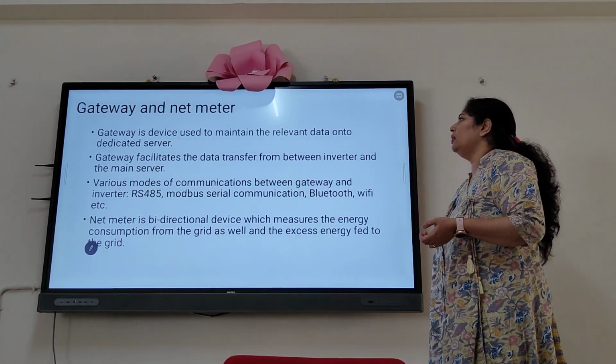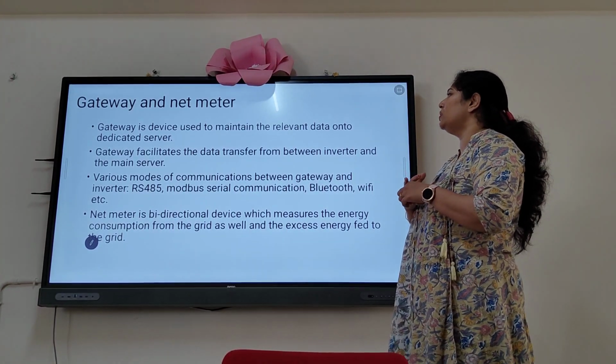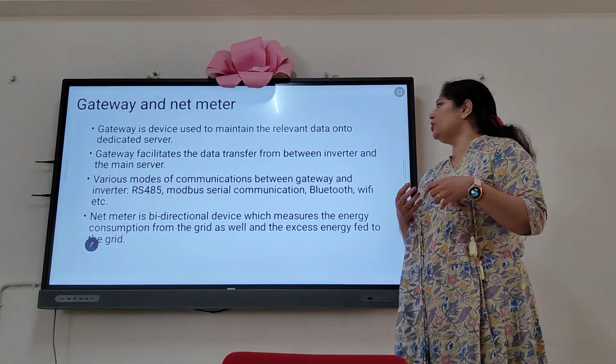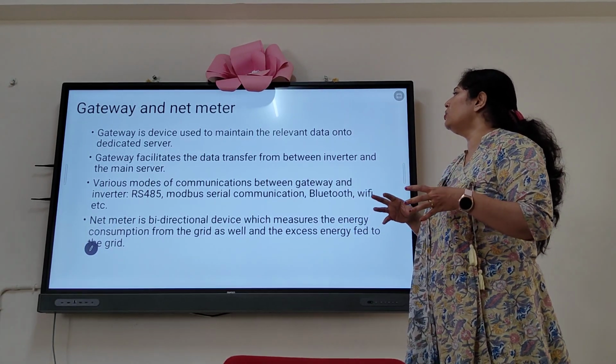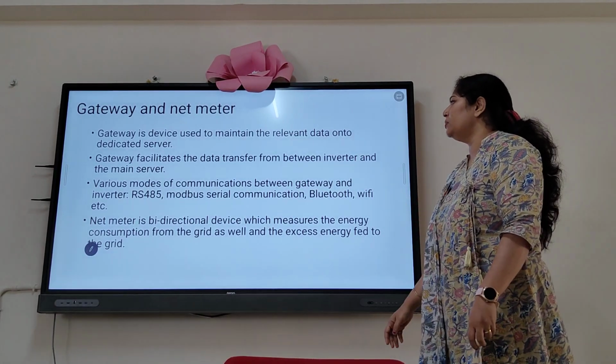Then, like I said, you have a gateway device. Why do you use a gateway device? You need to maintain your data, right? So the amount of energy generated by PV, as well as the amount of energy output to the grid, all those data you need to store onto your server. So that's where the gateway comes into the picture.